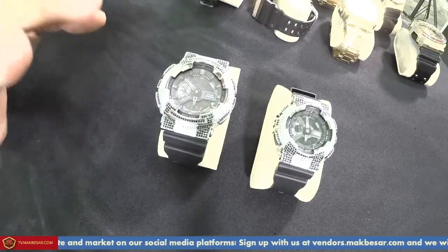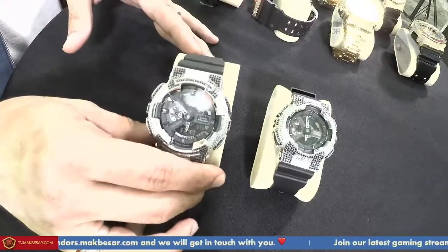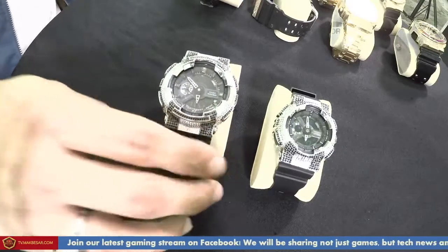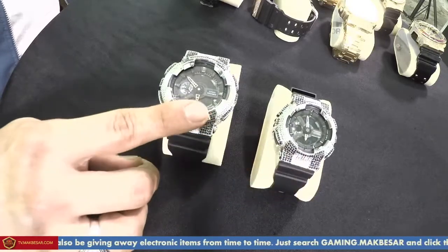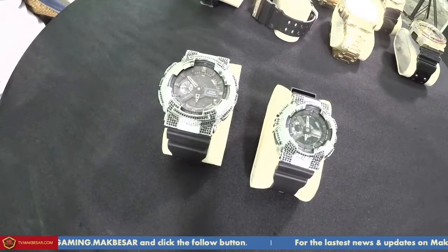Okay, anybody wants the G-Shock Silver Bumble? Anybody want the Silver Bumble? The ladies one is $286. The Baby G is $286. The Silver Bumble is $338.